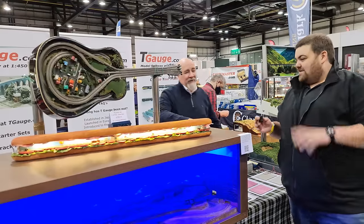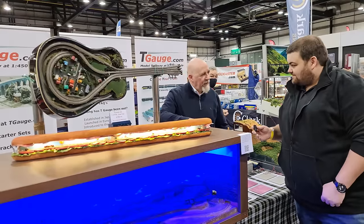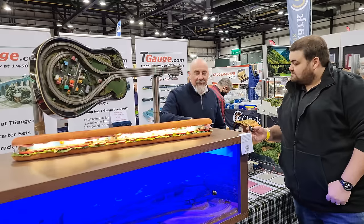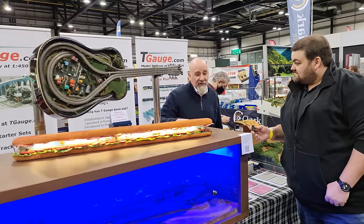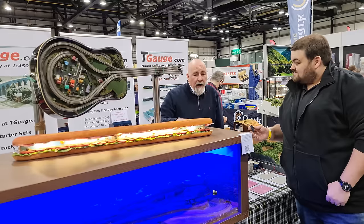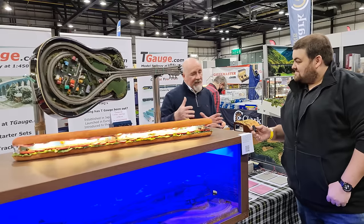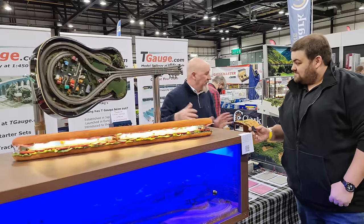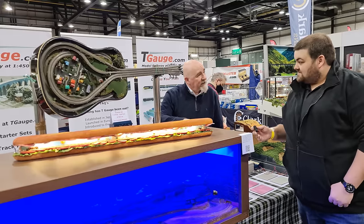Yeah. Now, for those at home who maybe aren't familiar with T-gauge, what are some of the advantages? I think the main one is the size, really. You can get so much crammed into such a small scale. The portability as well. Layouts can be any size from, say, A4 up to whatever you fancy. But yeah, certainly portability and size is good.